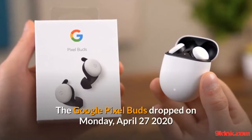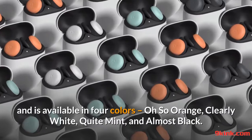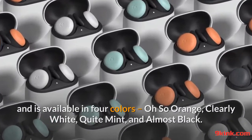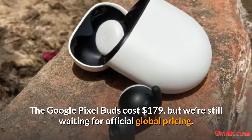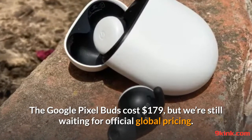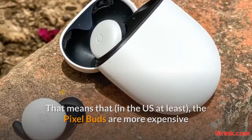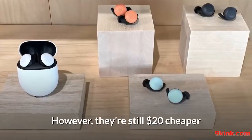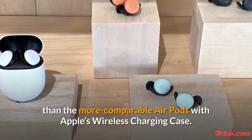The Google Pixel Buds dropped on Monday, April 27, 2020 and are available in 4 colors: Oh so orange, clearly white, quite mint, and almost black. The Google Pixel Buds cost $179, but we're still waiting for official global pricing. That means that, in the US at least, the Pixel Buds are more expensive than the Apple AirPods with the standard charging case. However, they're still $20 cheaper than the more comparable AirPods with Apple's wireless charging case.